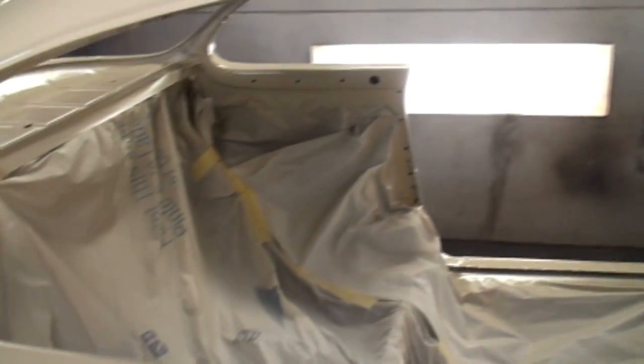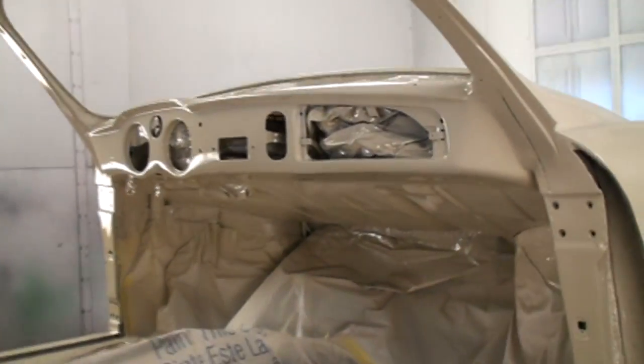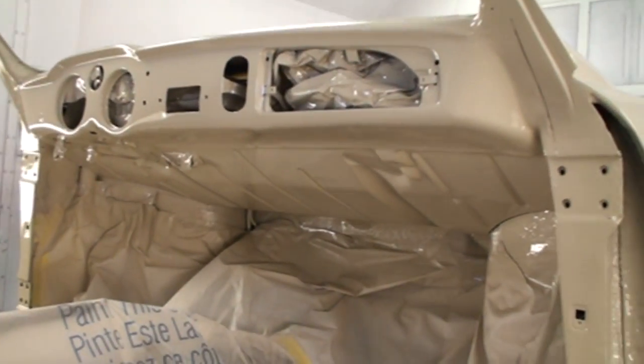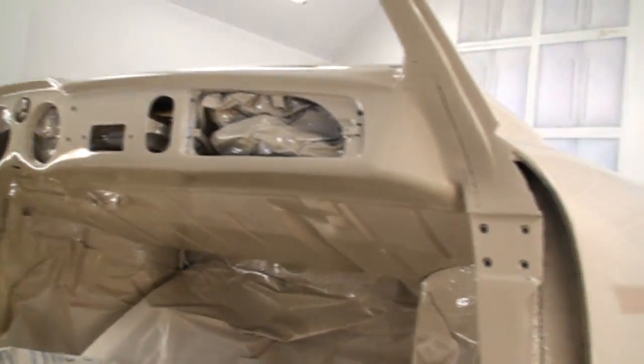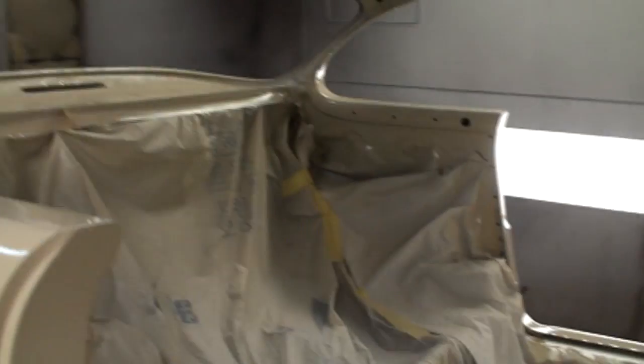I really like the color. I think it's awesome. It's a very, very good example of what an original Volkswagen would look like coming out of the factory in Germany. And yeah, all I can say is I am glad this motherfucker is getting down the road and almost done.